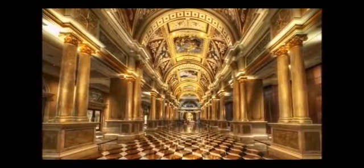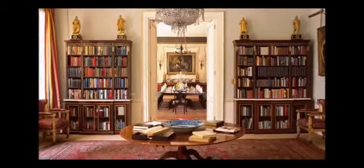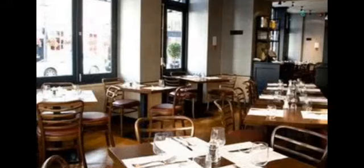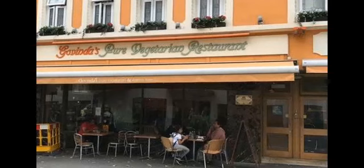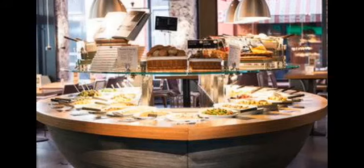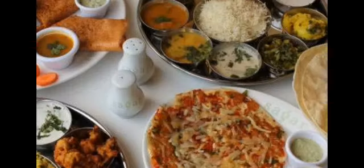To the restaurant you have shortlisted. Yeah, even I am hungry. Let's leave because the restaurants are in Green Street and it will take approximately 40 minutes to reach there from Buckingham Palace. The first restaurant which we are going to visit is Shinde's Pure Veg. The second restaurant is Govinda's Pure Vegetarian Restaurant. The third restaurant is Tibbs. And the fourth and the last restaurant which we are going to visit is Sagar Covent Garden.